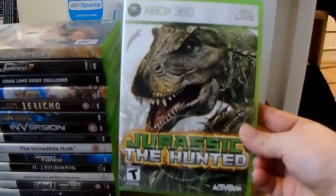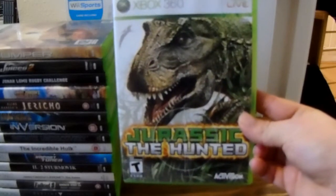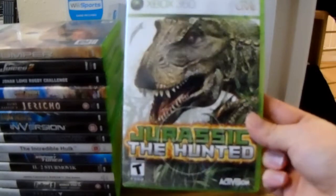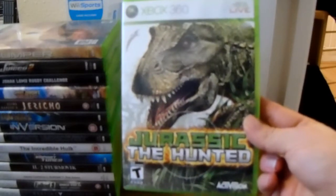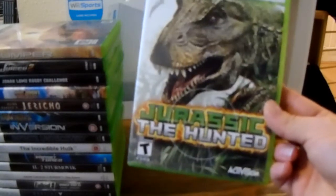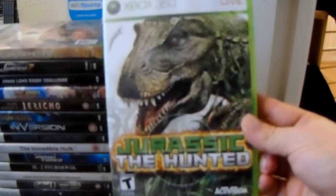Jurassic: The Hunted, another import. It's alright. It's an easy 1000G, but I kept getting stuck on it because it either kept wiping my progress, or when I went to replay missions, it said I hadn't completed other things, so I gave up in the end, but it wasn't too bad, it kept me entertained.